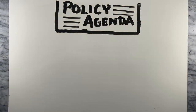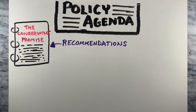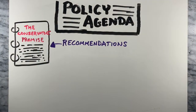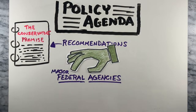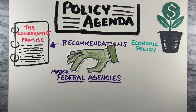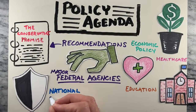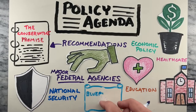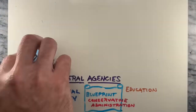First, let's look at the policy agenda. The Conservative Promise is a detailed policy guide that provides specific recommendations for governing major federal agencies. The guide encompasses conservative solutions to various issues, including economic policies, healthcare, education, and national security. It is intended to serve as a blueprint for the next conservative administration, ensuring that key conservative values and strategies are implemented effectively from the outset.